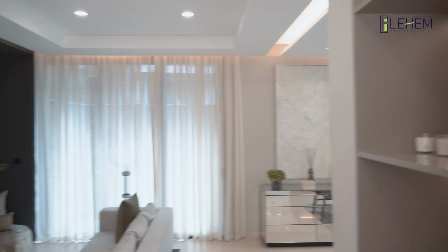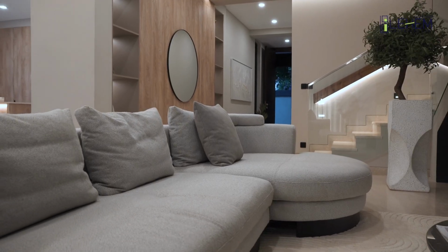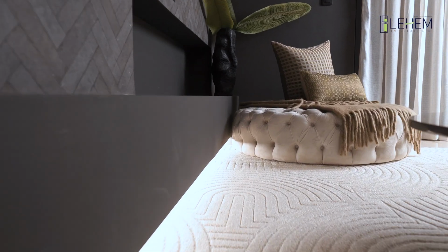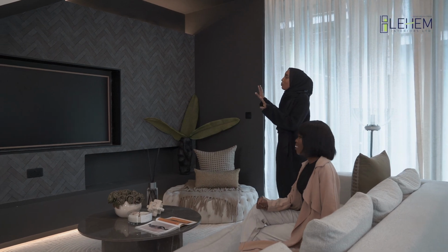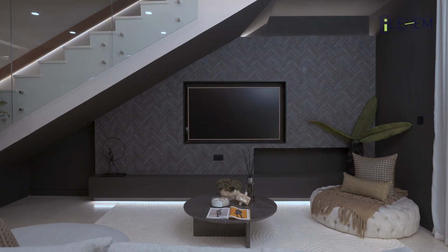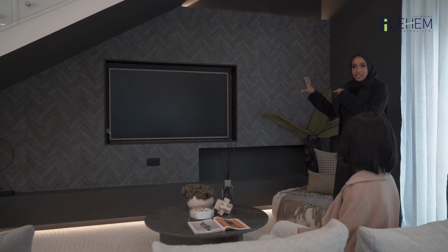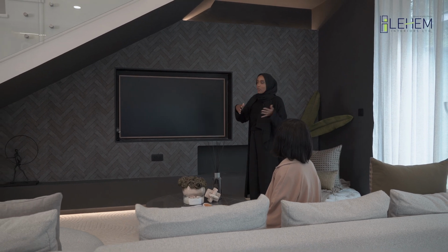And now we move on to our lounge area. It has a very nice big sofa with a round curve so that you don't hurt yourself when you're coming into the other spaces. You have this very magnificent TV wall that's blending in with the grays. You have a frameless TV that looks like a picture. You can use it to display artwork or family pictures, or you can just use it to watch movies.